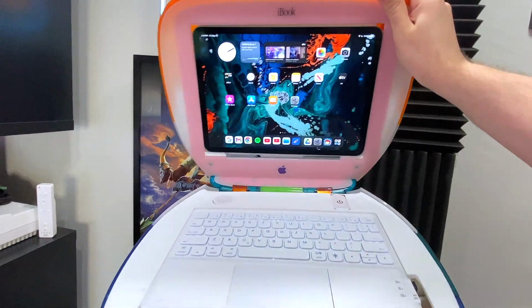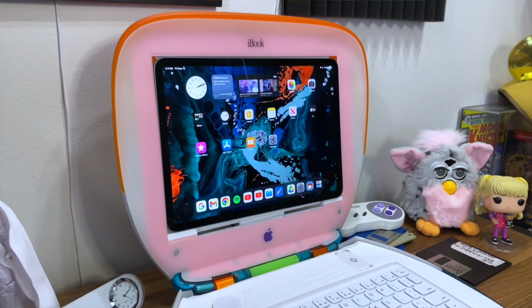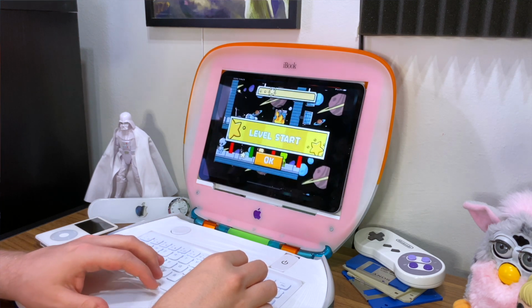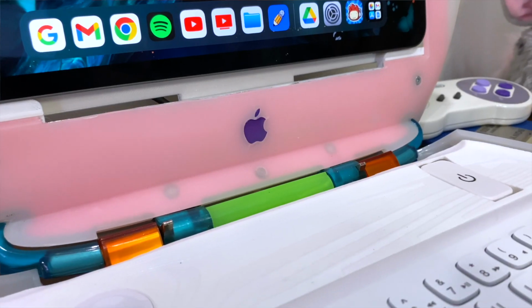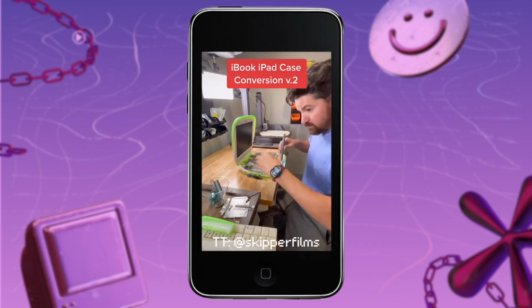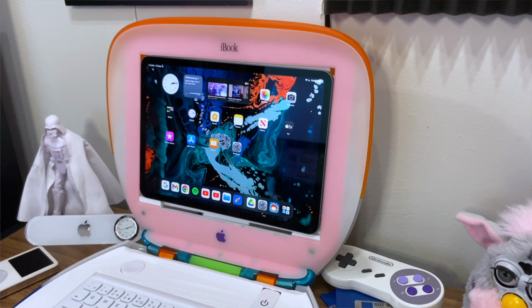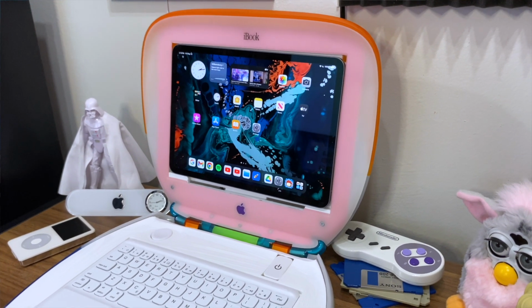Okay, the last one we are going to look at today, I am super excited about because I've been following this creator and this project for a really long time. This is the iBook iPad case from Billy at Skip Retro. A real MacBook G3 converted into a full keyboard setup for your iPad. This is an absolutely insane build, completely gutting the iBook's motherboard, keyboard, and display, but now adding back in various accessories to turn this whole thing into a real working iPad keyboard case.